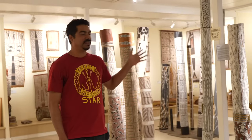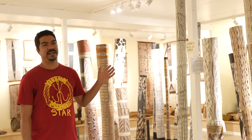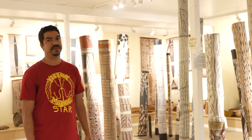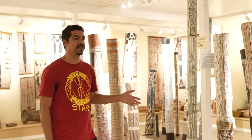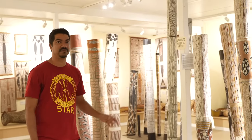All the poles you see here represent log coffins. So the real name of these poles is called Ledakich. Ledakich, quite significant because of that story, is that the bones of the deceased would be placed inside them. So a long time ago, we would place the bones of the deceased inside them.